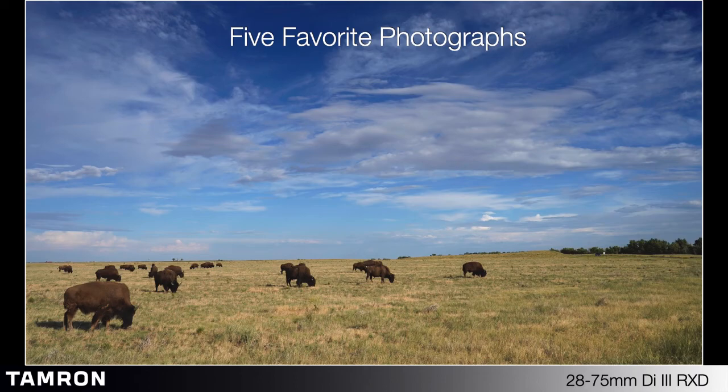There is a road through it, and visitors are allowed to drive through, not get out of their car, of course, while they're taking photos of the bison, because they are still wild animals, more or less. This was shot leaning on the car window one afternoon as I was on my way to the airport for an afternoon flight. The bison were out lazily grazing, beautiful clouds in the sky, and just a very simple shot.